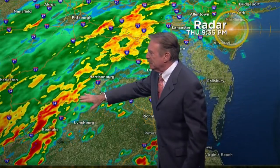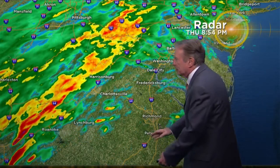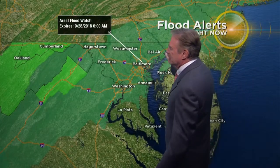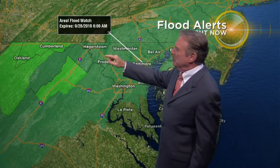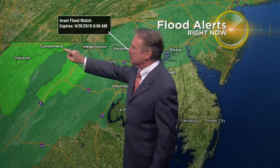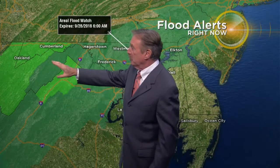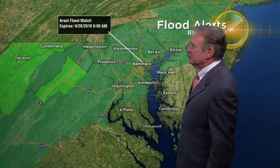Now, some of this rain south of our region may move through later tonight as a low pressure develops along that frontal system that's stuck down south of us. We do have flood watches in effect for the entire region, west of the bay, till 6 a.m., and a few flood warnings for the rivers there, the Shenandoah and also the Potomac in portions of Allegheny, Garrett County, Tucker County, West Virginia. They've had so much rain out there. The Potomac has been running so high for so long. Wouldn't take much to see more flooding.